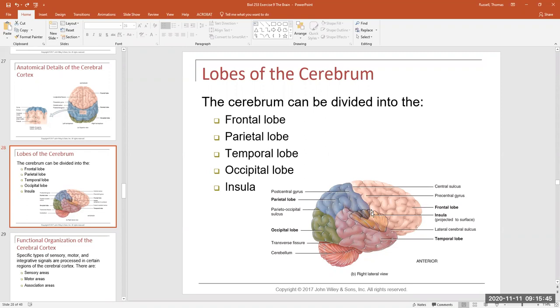There's one that is vitally important because you have to learn what these two gyri do right here. The sulcus that goes down the middle, separating the frontal lobe from the parietal lobe, is called the central sulcus, right? The central sulcus. Just in front of the central sulcus is a gyrus.